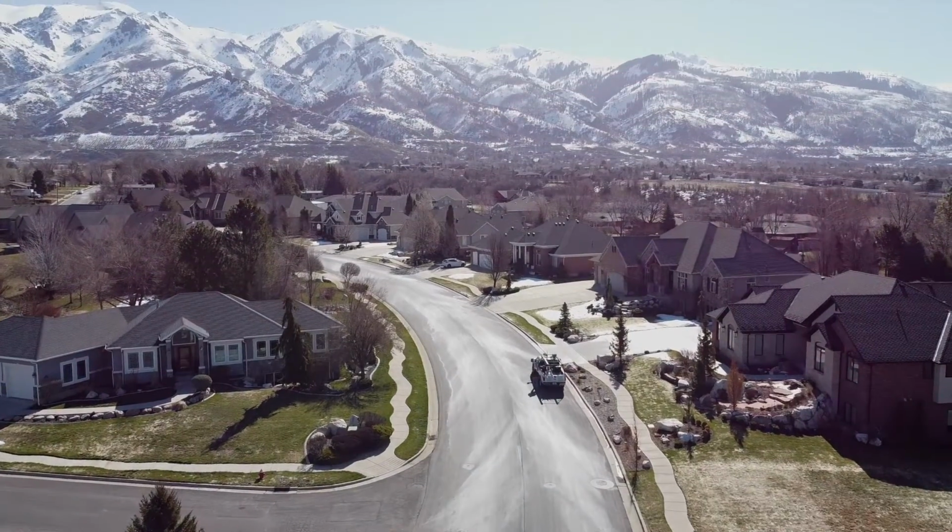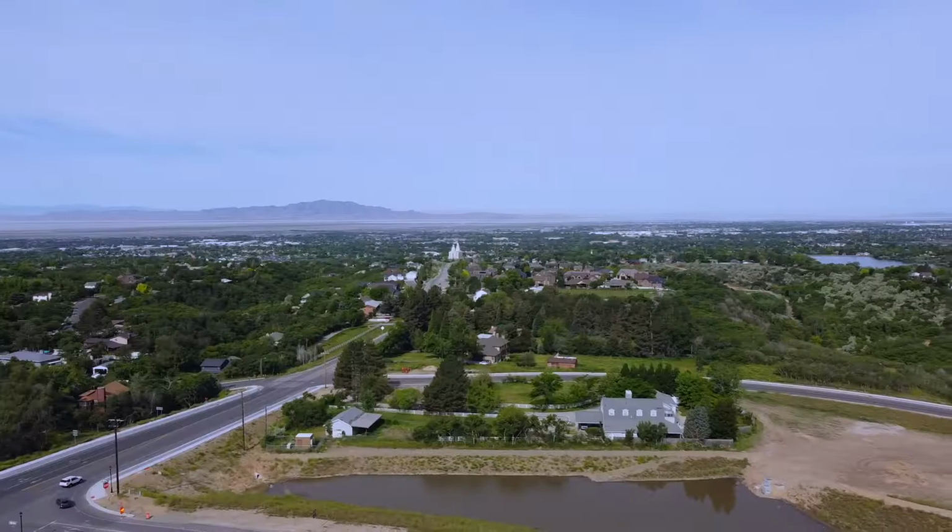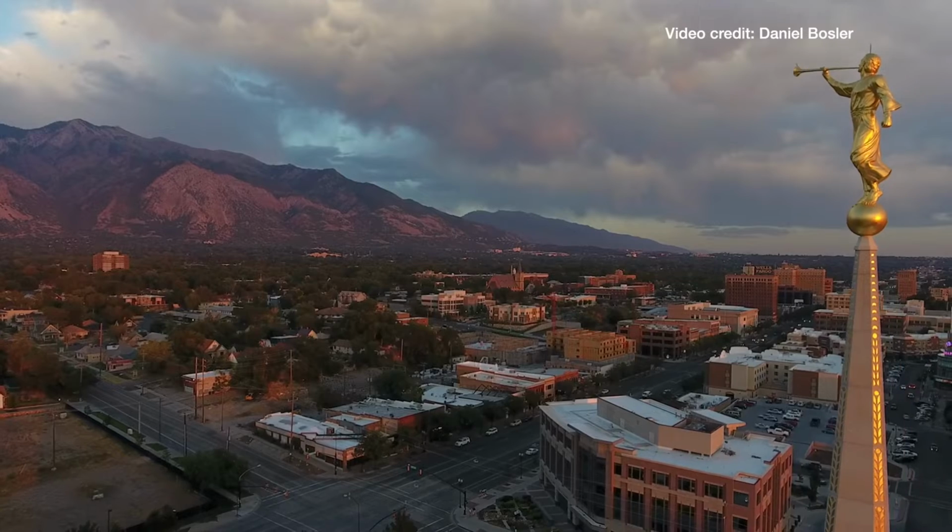So, when it comes to housing affordability, you will see that Salt Lake City and Provo are more expensive overall, and Layton and Ogden are cheaper overall. Looking at the Census Bureau's data, it shows that the median value for a home in the whole state of Utah is $408,000. Salt Lake City is well above that number with a median value of $458,000.